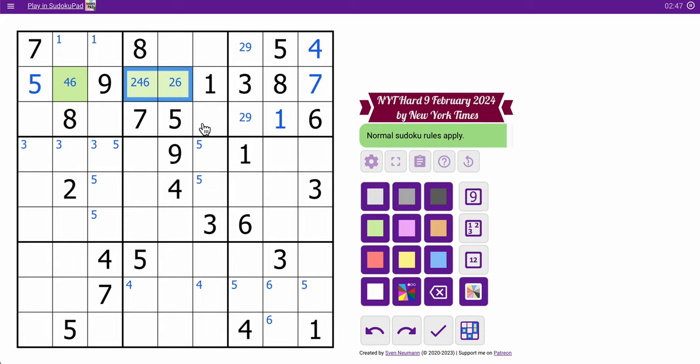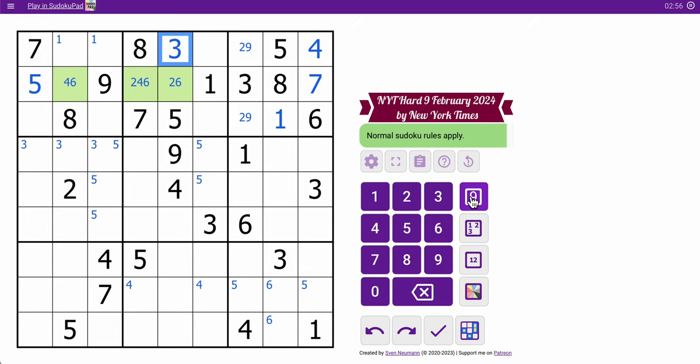Well, actually, so three can't go here. Three can't go here or here because of the three in column six. Where does three go in box two? It goes here. That's the only place for it. That'll put three in one of those two.